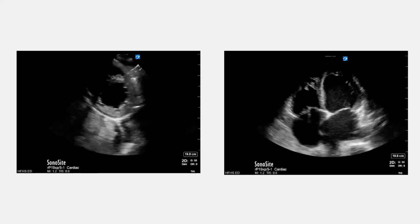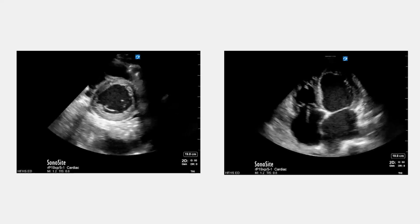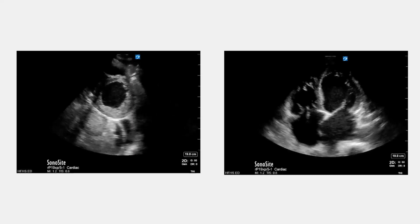And so a couple more images. Any fellows, what imaging windows are we looking at here? This one?